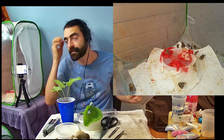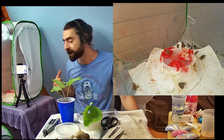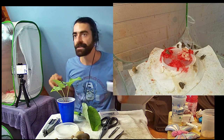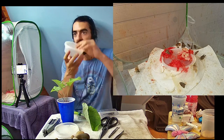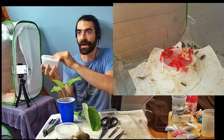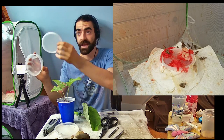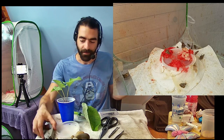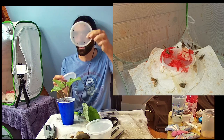That's pretty good. So, what kind of feeder is this? It's literally just Chinese food containers and paper towels and Gatorade. So, what kind of things do you need? You'd need a Chinese food container like this, and like this, and you take a hole puncher and you punch around and you get holes in it.